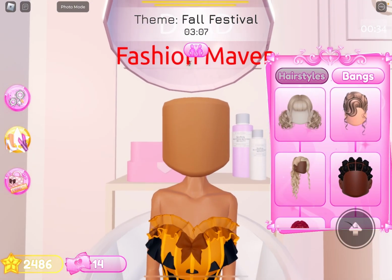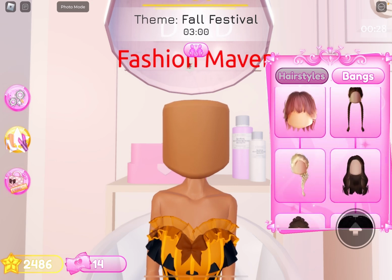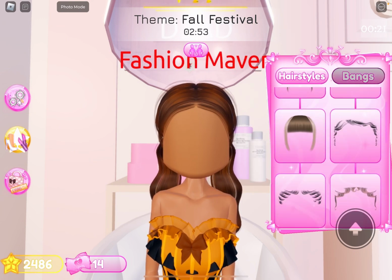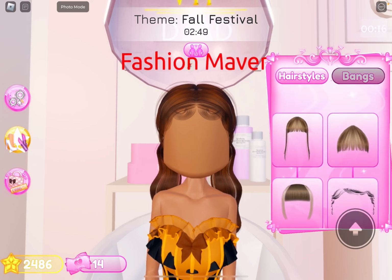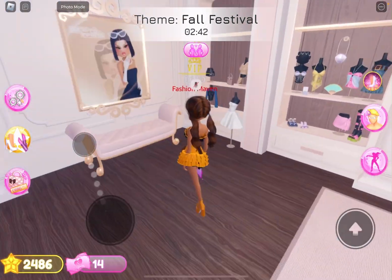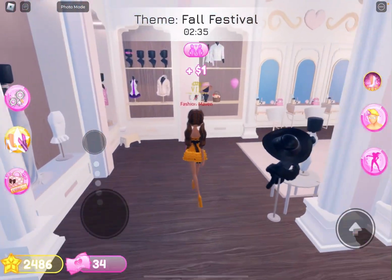Now we're gonna pick my hair. What do people wear in fall festivals? Like hair tie. I'm gonna do two little pigtails. Where's the hair at? All right, right here. Obviously, I'm gonna put my hair brown because isn't that like the fall color? I'm gonna put some edges and some bangs. See, you can't even see the edges with the bangs. See, this looks like fall coded. You get what I'm saying? I'm not gonna add a face because since I don't have custom makeup, I feel like the faces just ruin the whole look.